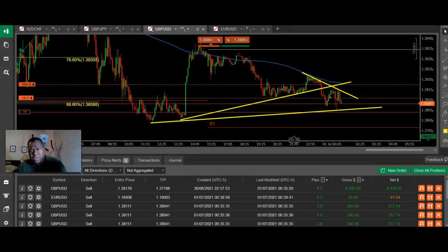Okay, so we're getting some movement in currency pairs now. 9.5 pips, 9.4 pips.